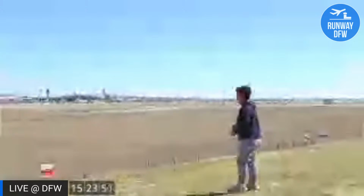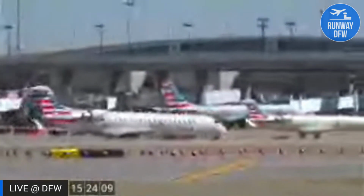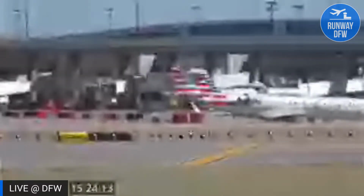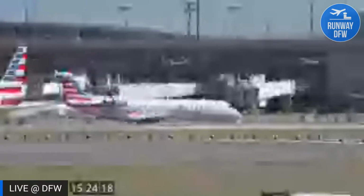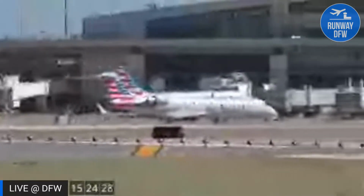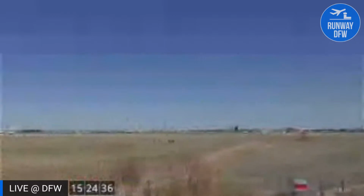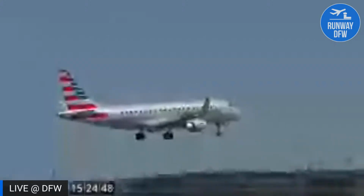And finally, is this flight going to take off, or is it going to head back to the terminal? Doesn't look like it's approaching takeoff velocity, I have to say. So I'm going to have to speculate here that it's not going to be taking off for whatever reason. Landing, however, American Eagle Flight 3660 from Boise, an E175. Coming in on runway 18 right on runway DFW.